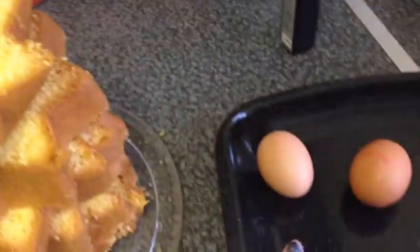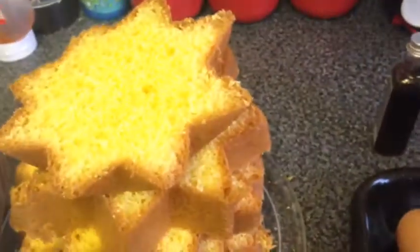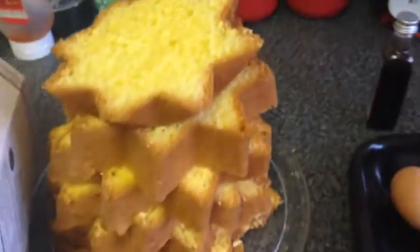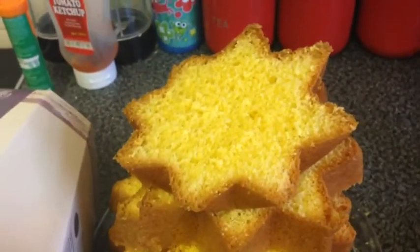Then I'm going to make an egg wash and just add a bit of vanilla and some eggs and milk and maybe some cinnamon. Then going to obviously turn it into like a French toast, cook it on the griddle, and then I'll show you what it looks like at the end.